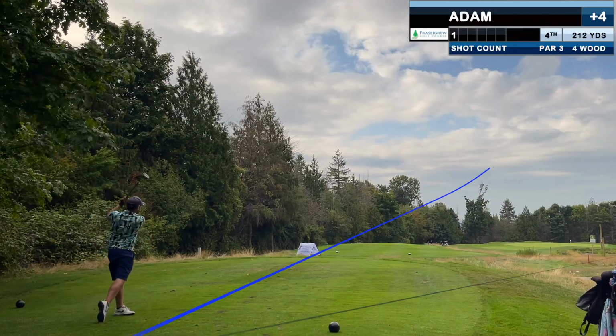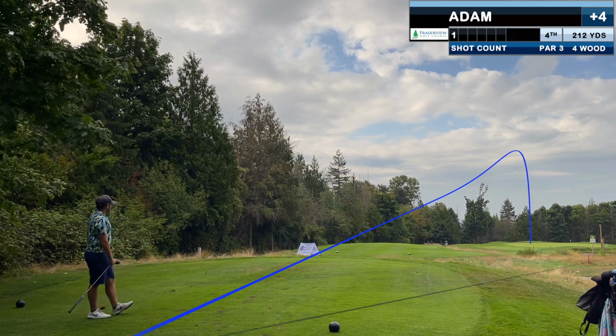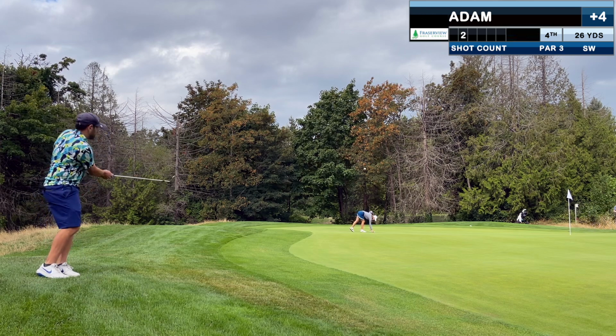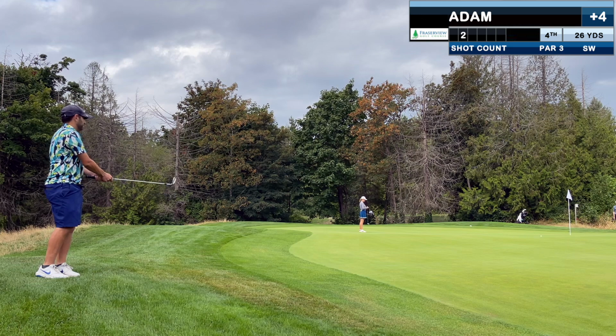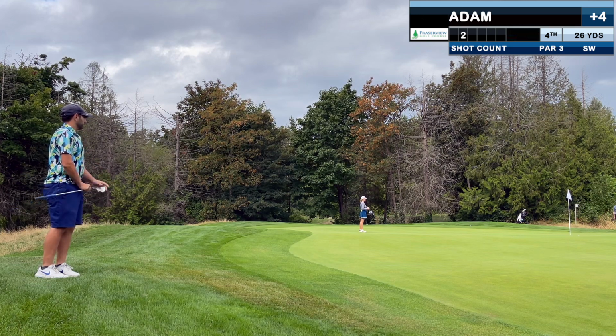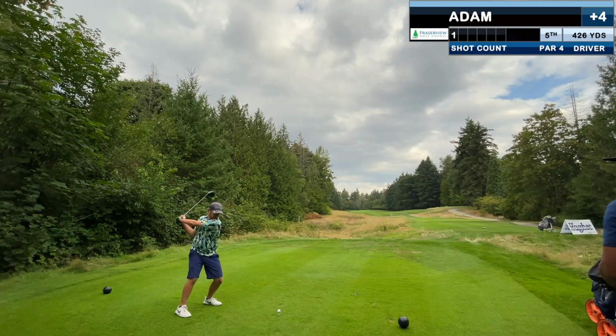This is an intimidating par 3 if there ever was one. 212, and there's a lot of water in play that you can't quite see here. I take too much club and put it over the green, and this is a really tricky chip. Every single pin today just seemed to be in a place where the ball wanted to slide away from the hole. But I'm happy to make an up and down here.